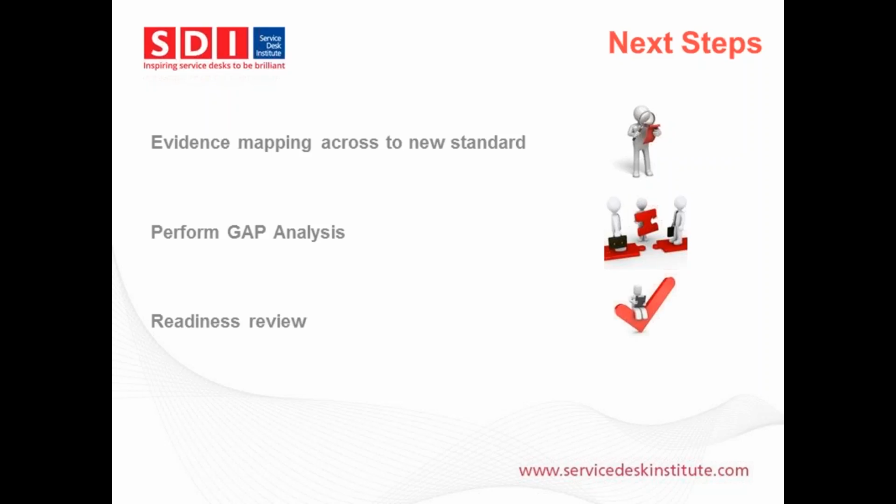Excellent, and I think finally we have that readiness review. Yeah, so the SDI as we said right at the beginning, this is an open source standard, so you're free to use it at any point. It's freely available and you can always use it to benchmark where you're at and look at your own continuous service improvement plan. What we can also do though is provide support and guidance at any stage, and certainly we can look at a readiness review.